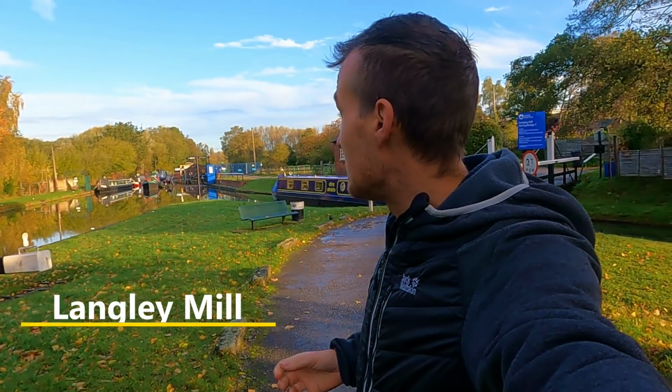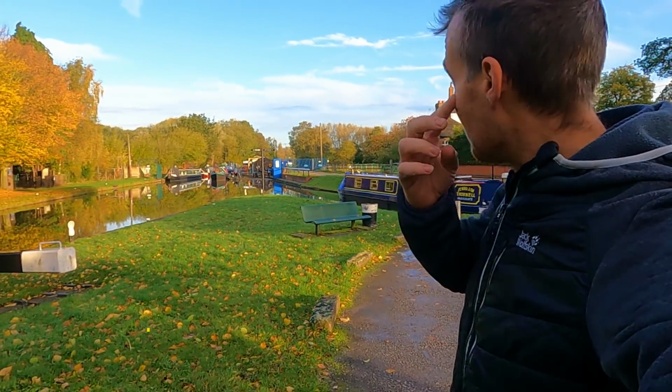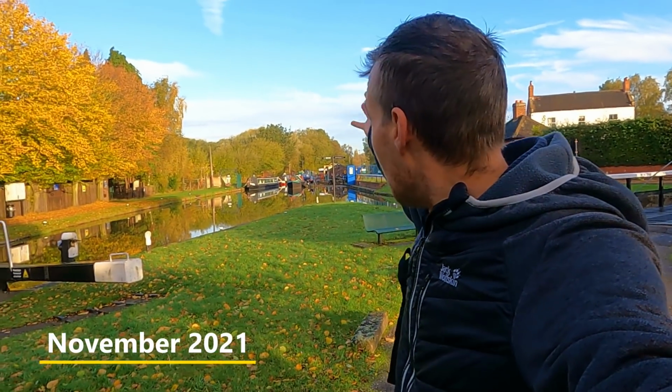Good morning, it's a beautiful crisp November morning. We're just at the end of autumn going into winter 2021 and I'm at the Great Northern Basin, and it was once a real hub, a hive of activity back in the day when the canals were at their peak. So 1794 we've got the Cromford Canal.